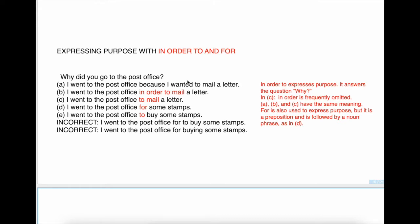Or I can express this sentence in different ways. Like I went to the post office in order to mail a letter. This shows or expresses the purpose. Yani mektubu postaya vermek için. Dikkat edin. Or I went to the post office to mail a letter. In order to mail and to mail, these two have the same meanings.